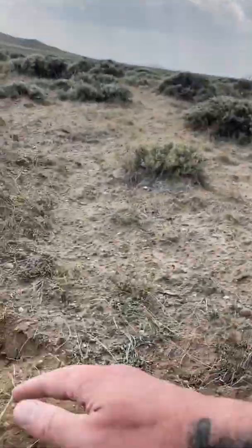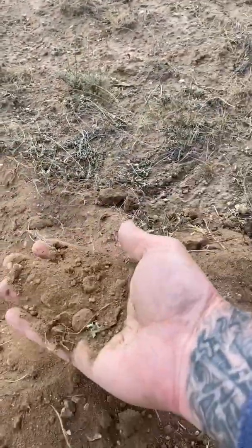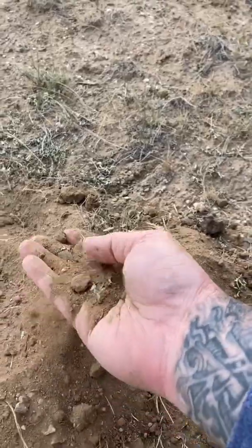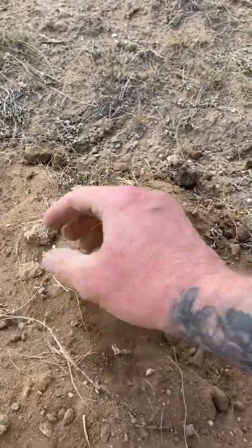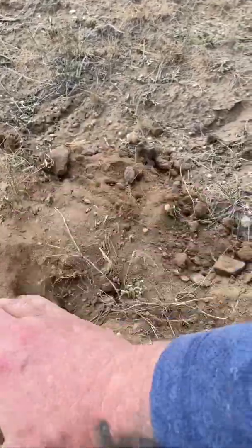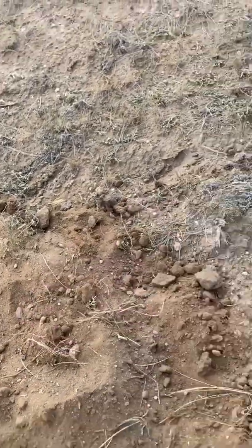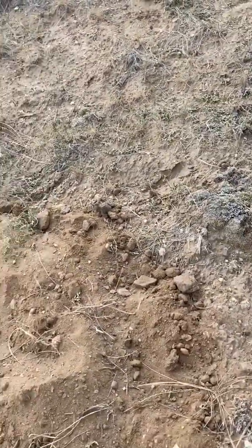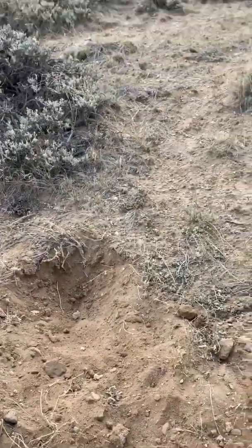And here's another thing. You think desert's dry, dry, dry. But you get down a couple inches, and you can feel the moisture in this dirt. So if you absolutely had to get water out of something, dig a big enough hole and cover it up with plastic, and you can collect condensation that way if you're in a hard spot. All right, there we go.